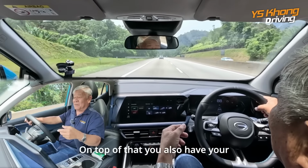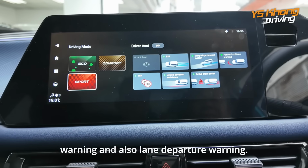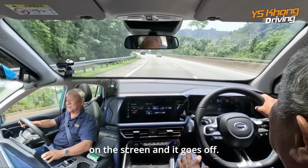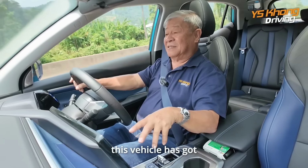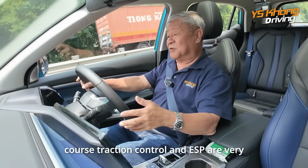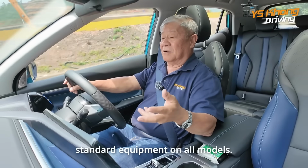On top of that, you also have your autonomous emergency braking and your forward collision warning, and also lane departure warning. So all the items that matter are there, and you can turn off the lane departure warning very easily. Just touch it on the screen and it goes off. On top of that, the Premium R, which is this vehicle, has got hill descent control. And of course, traction control and ESP are very standard equipment on all models. We have 6 airbags, so in terms of safety, this vehicle is okay lah, not a problem.